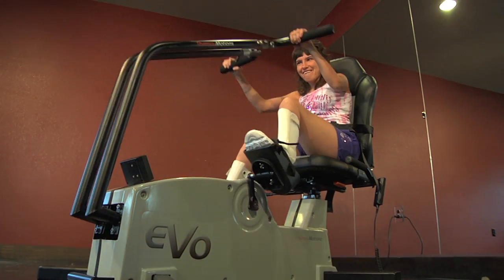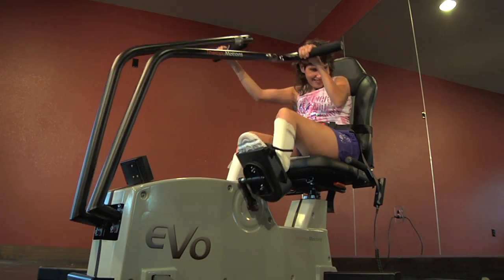Being able to put a patient on the eVO and having that motion being reciprocated for a great time period that they really need. And that helps give them increased blood flow, the flexibility, which is much more beneficial than only getting so much time to do manual therapy to help the patient.